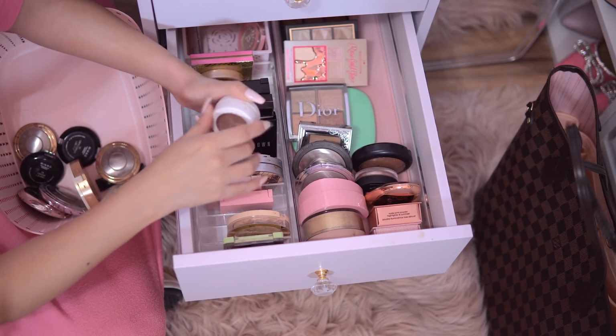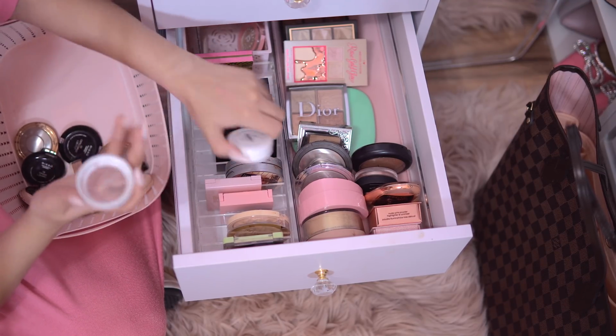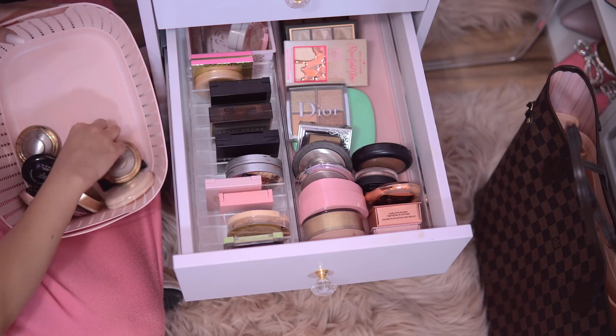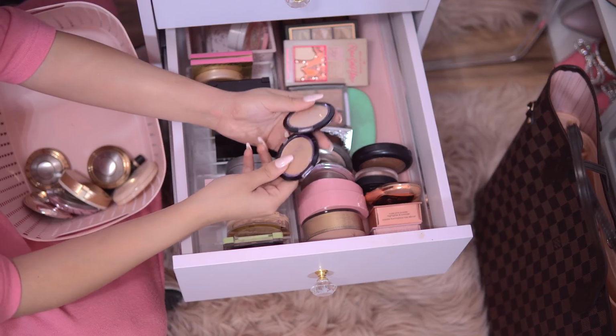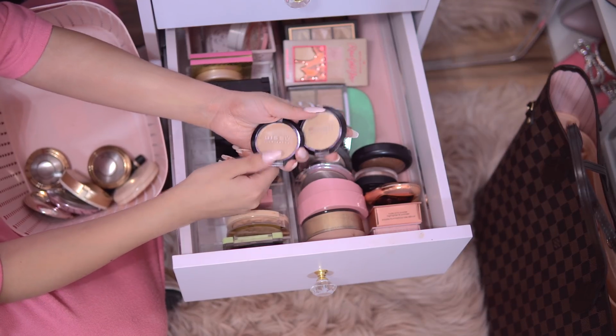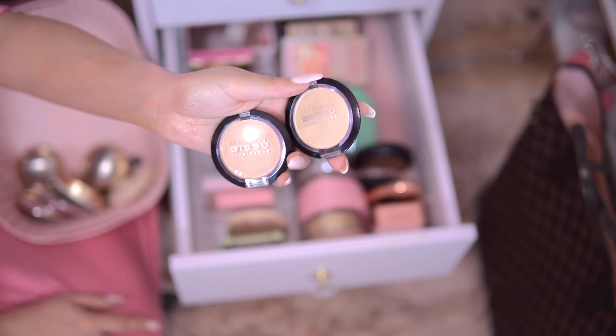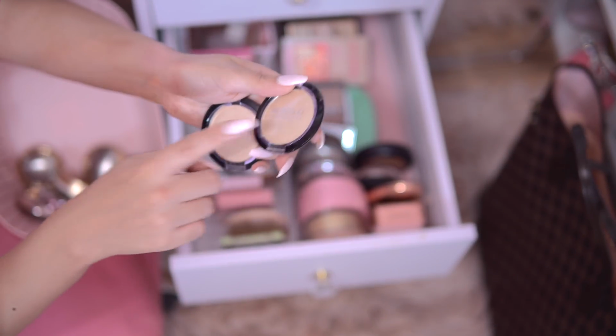I wonder if this is dried out yet. Oh, it's actually not. Okay, this is a new one. Put it in the cream section. I have these two from a brand called Bisou. I get this brand in Mexico if you guys are interested, and these are so good. They also sell it on Amazon though, so I'm gonna keep those.